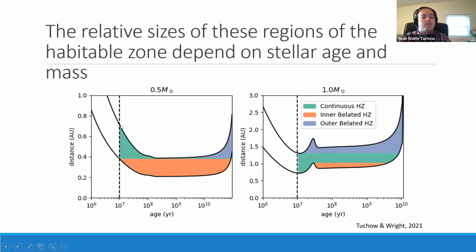We can see that the region which stays continuously habitable is given by these green regions, which gradually shrink over time. In this 0.5 solar mass star, only a very, very tiny portion of the habitable zone remains continuously habitable for a long duration. Then these orange and blue regions represent the inner and outer belatedly habitable zones. Planets falling at this distance will previously have been too hot, interior to the habitable zone, but as the M star dimmed, they gradually entered the habitable zone. Whereas these planets used to be outside of the outer edge, and as the star increased in luminosity, they gradually entered it.